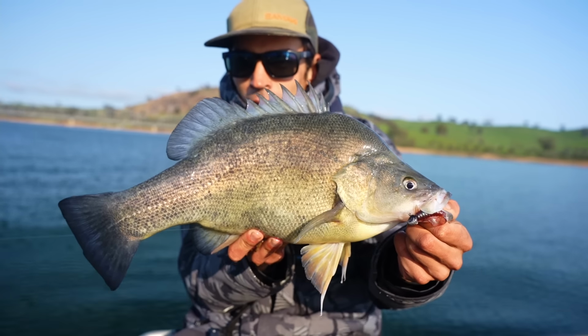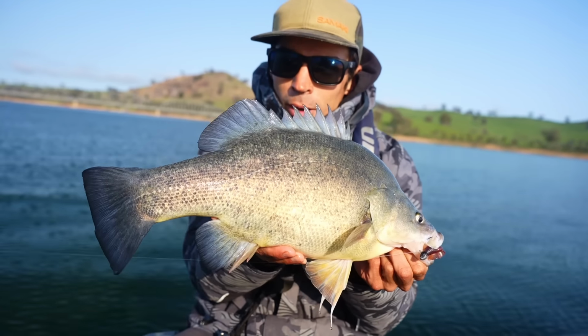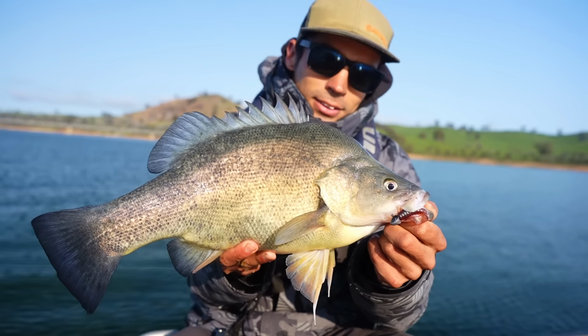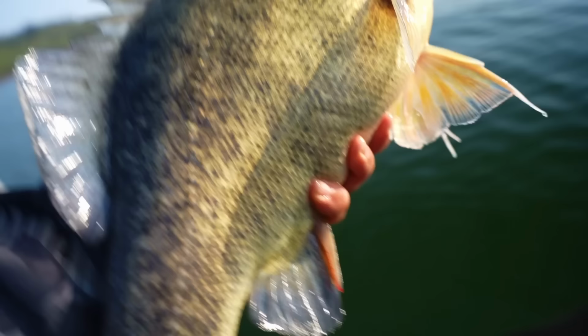This beautiful morning. Just bringing that grub up over top of him, just shaking a grub over top of him. He just turned, chased it, and ate it. So good. All right, grub's out. Let him go in this beautiful morning sun.